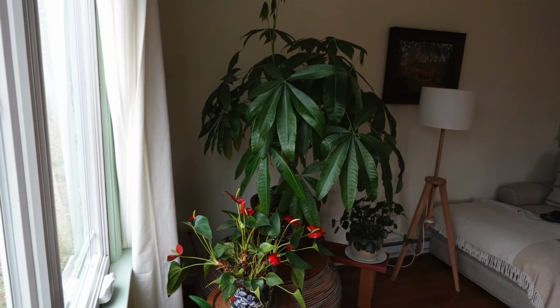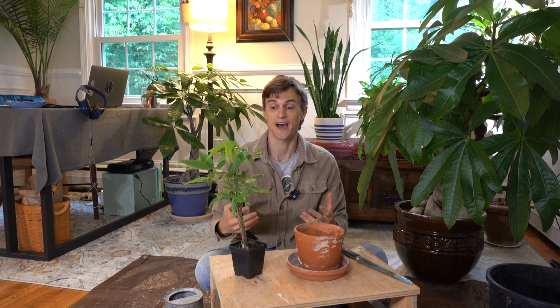Now, of course, the money tree is beloved for its unique foliage that is very unusual. They're also beloved for being a long-lived, generally easy to grow houseplant. They're native to Central and South America, and they're actually native to swampy areas of those regions, hence the name Pachira aquatica. And in their wild native habitat, they can actually grow into 60-foot tall trees or even larger. And as they grow, their trunks get thicker.